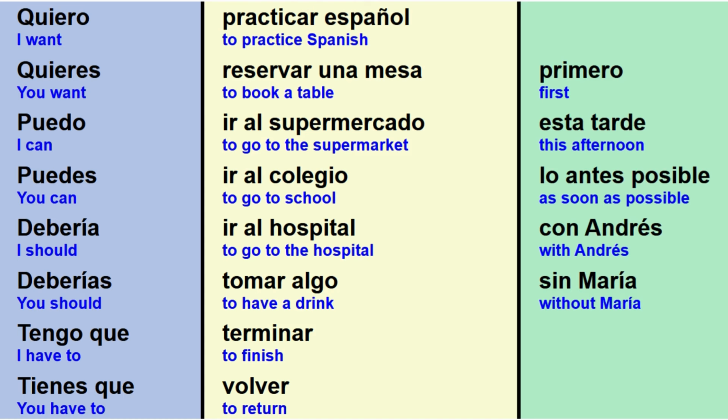How about, we won't go to school without Maria? So think of, we will go to school without Maria, but just put no at the beginning. So what would that be? We won't go to school without Maria. No iremos al colegio sin María.